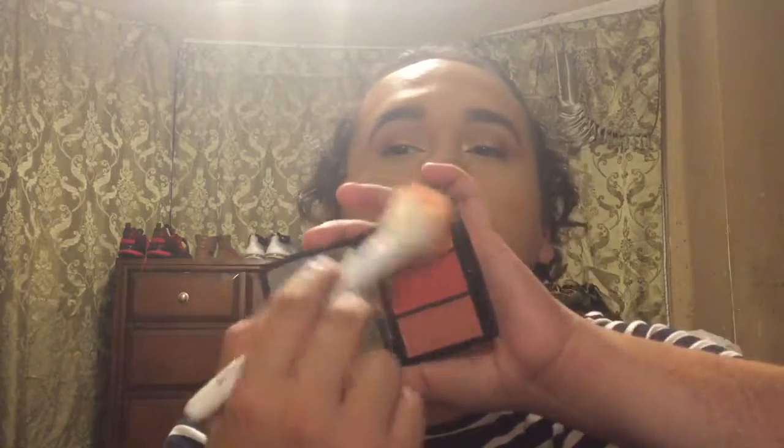Not bothered. Anyway, on to blush. The next blush that I have is the Anastasia Blush Trios. I need to start using this more because it's so good. This is low-key the only high-end blush I have because I love the Milani one and the Rimmel one that I use all the time. I always use those two, so I don't really use this one, but I'm gonna use it today. This is the Peachy Love one. I'm gonna do a mixture of all three and put it on my cheeks.